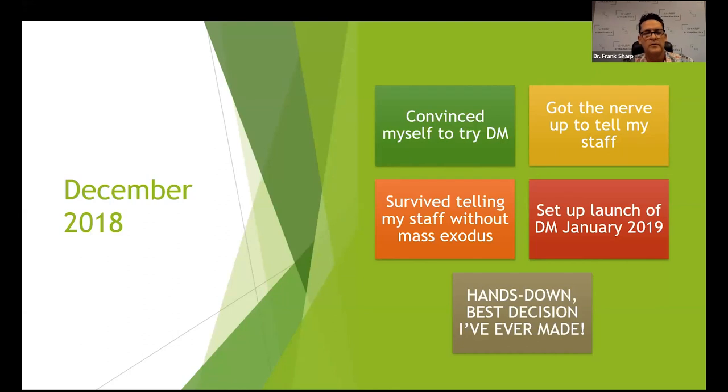So December of 2018, actually September of 2018, I made the decision to go all in on DM. I think that's important when you research it and you talk to doctors like myself, which I'm always happy to talk to people if you have any hesitation about DM, as are all the other KOLs and people working with Dental Monitoring. They're a great group of people.